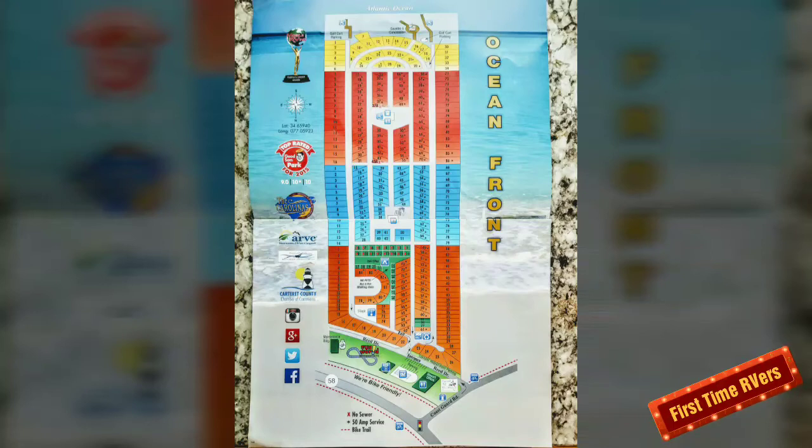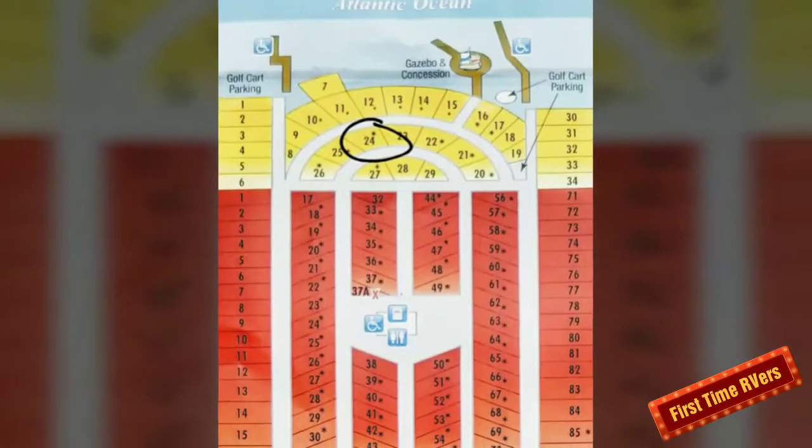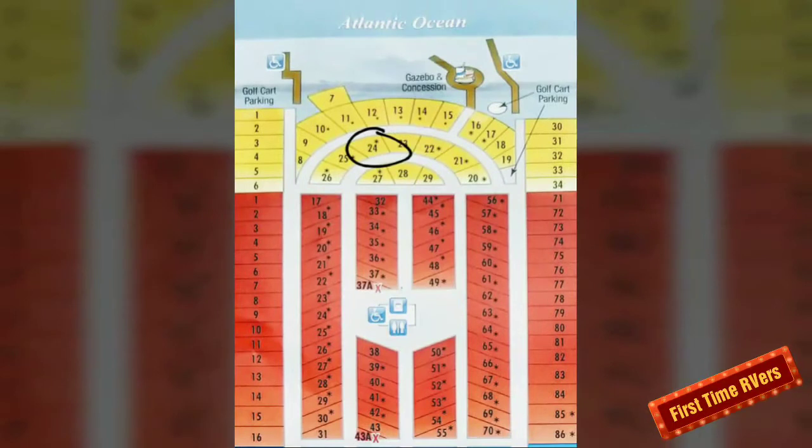But here is a quick map just to show you the layout. That yellow is where we were. The red at the bottom there is the long term, and number 24, that's our site. So I had to back out towards the bottom of the screen here in order to get there.